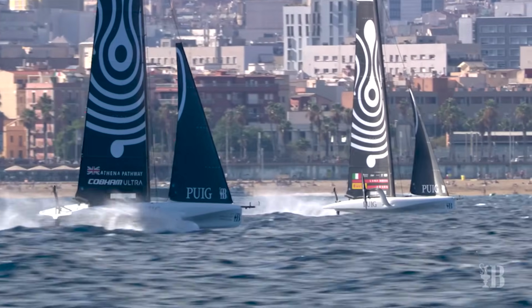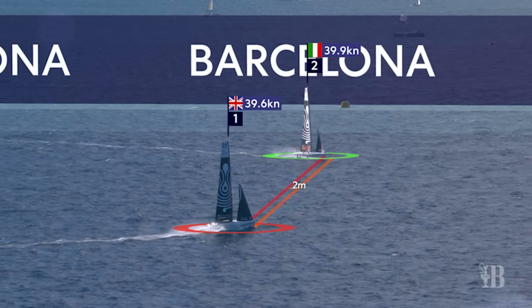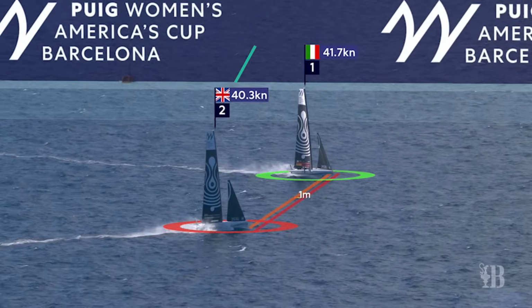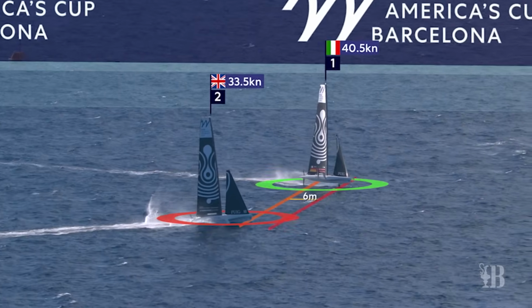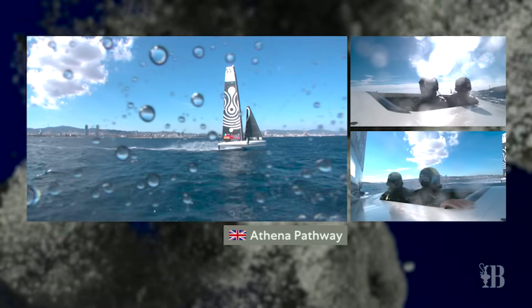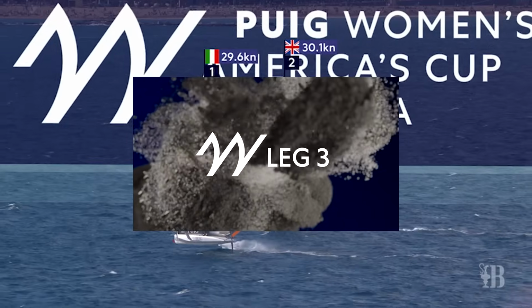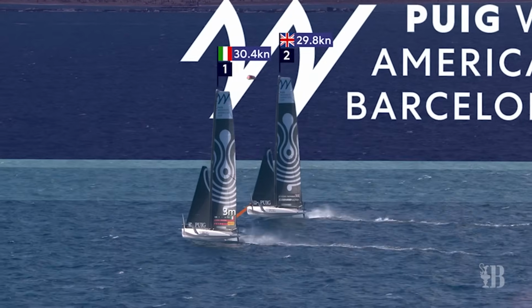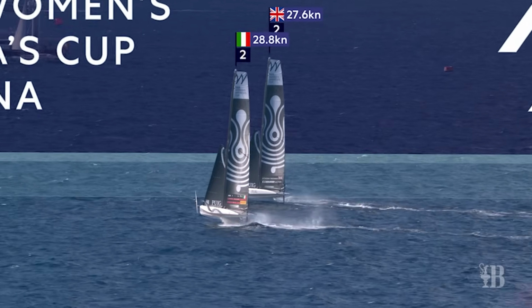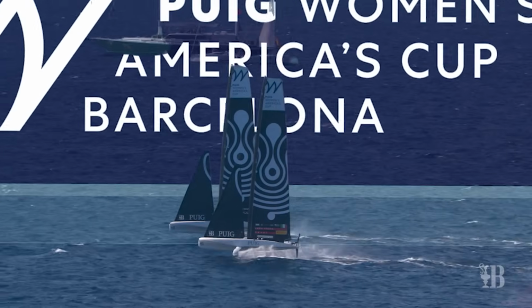The Italian team now having right of way, Shirley, over the British. So decision now on the British of how to handle this. They'll probably duck up behind the Italian team. No, I was wrong. They decide to jibe. Boats coming up to the right-hand boundary, and this could be a crucial manoeuvre for both boats in terms of race four.